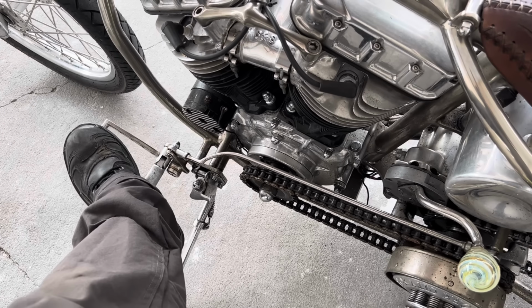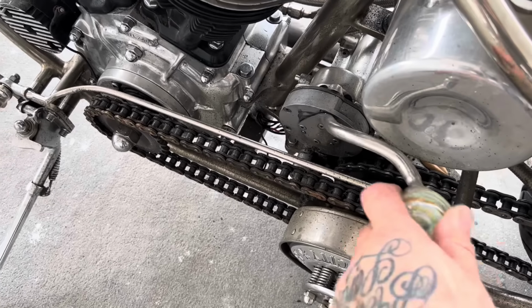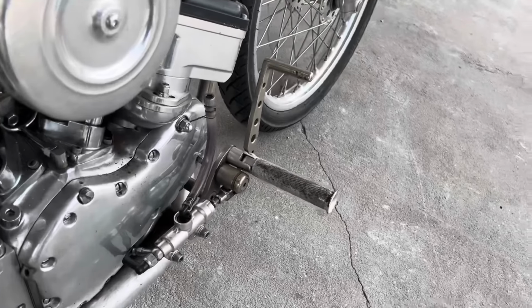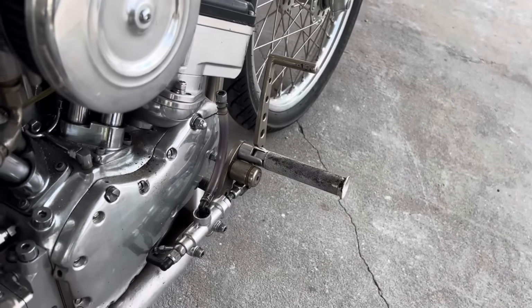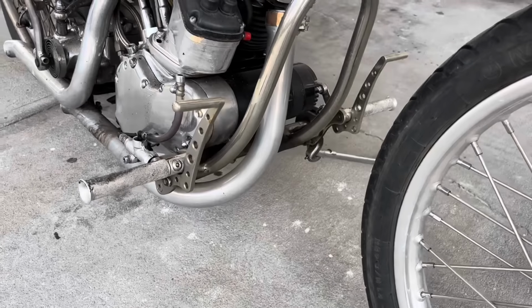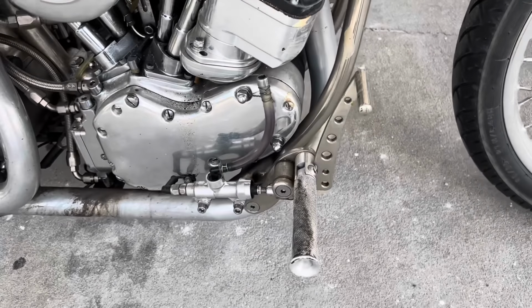Larry loved the foot clutch, and he loved the suicide shift with a real short lever right off the gearbox down by the oil tank. Larry liked really narrow forward controls on his bike. He liked them narrow because he liked to split lanes in traffic, especially in New York City and in Brooklyn. So he always used a really narrow forward control.